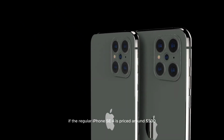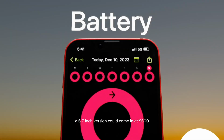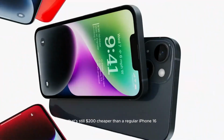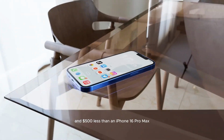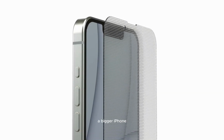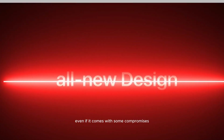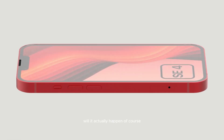If the regular iPhone SE 4 is priced around $500, a 6.7-inch version could come in at $600. That's still $200 cheaper than a regular iPhone 16 and $500 less than an iPhone 16 Pro Max. For some, that could be a game changer. A bigger iPhone at a lower price is an attractive option, even if it comes with some compromises, like having only one rear camera. Will it actually happen?